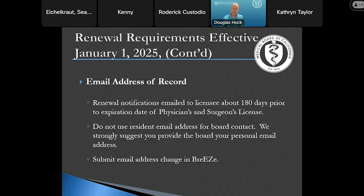Licensees are required to notify the board of any email change within 30 days. Your email address is not public information and will not be displayed on the board's website or released to the public.